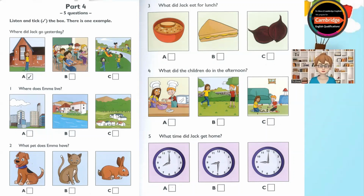And what did you do? First, we played with Emma's pet. Oh, is Emma the girl with the cat called George? No, it's my friend Sally who's got a cat. Oh, okay. Emma has a rabbit called Carrots. That's an excellent name for a rabbit.